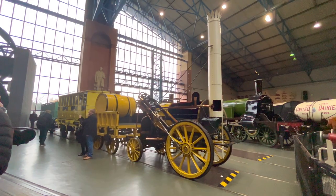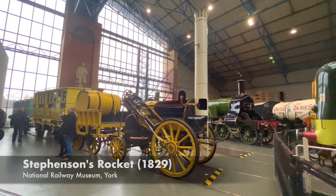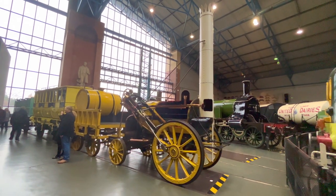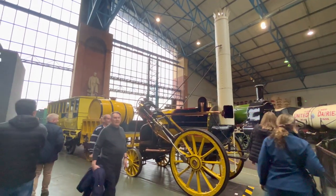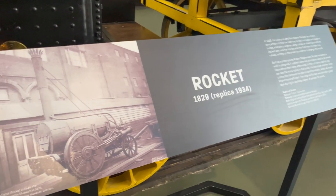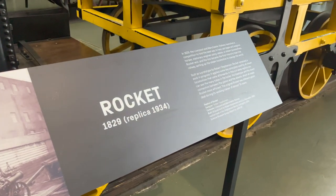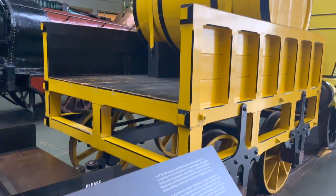In 1829, the Liverpool and Manchester Railway had a contest to find the best way to pull carriages and wagons. They considered using horses, stationary engines with cables, or steam locomotives. Rocket, a steam locomotive, won the competition, and it became the first long-distance train line. This marked a significant moment for steam locomotives, which went on to change the world.